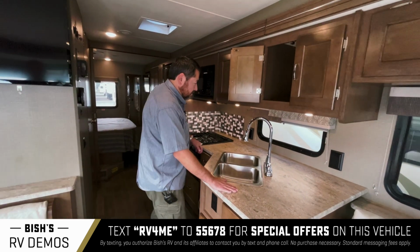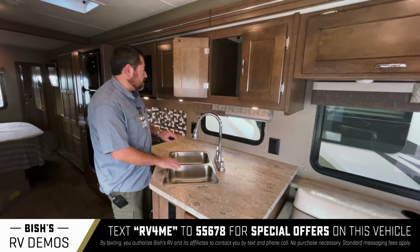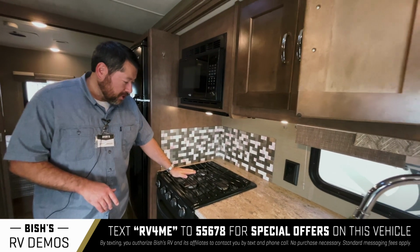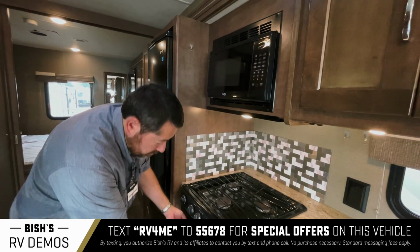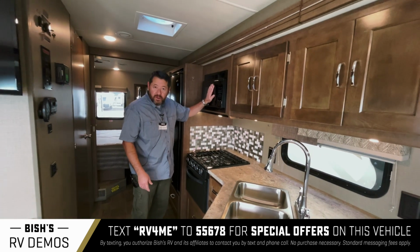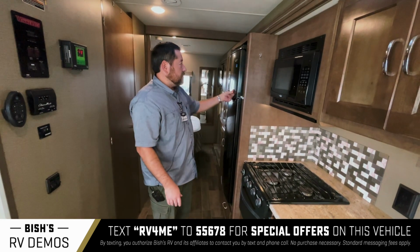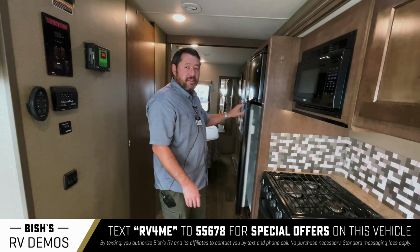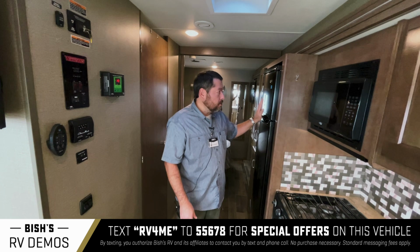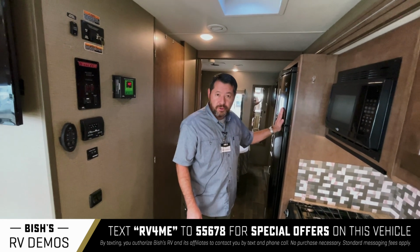This is a nice one. Nice countertop. You've got an extension here, dual stainless steel sinks, lots of storage. You've got a nice, clean 3-burner gas stove. You also have a gas oven, very convenient. Nice little microwave and an electric refrigerator and freezer. This is actually brand new, so they just installed this. The old one had some problems, so our company just decided to replace it. So it's a brand new refrigerator freezer combo.